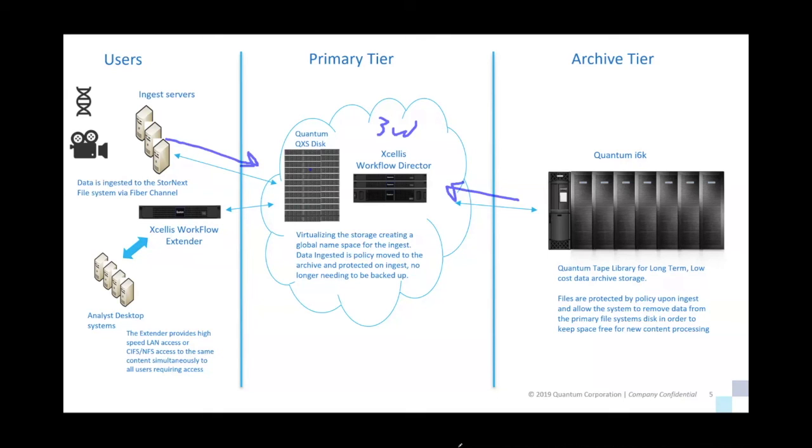So we have another question here about site-to-site replication. Can you talk a little bit about that? Yeah, so let's take that for an example. So right here, let's say this is like a 3 petabyte disk chassis with a StoreNext environment with a tape library.